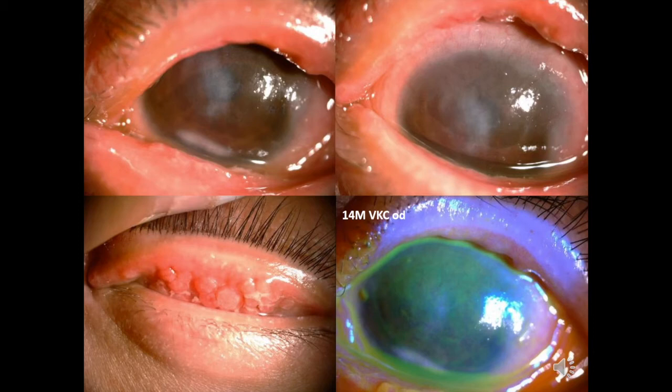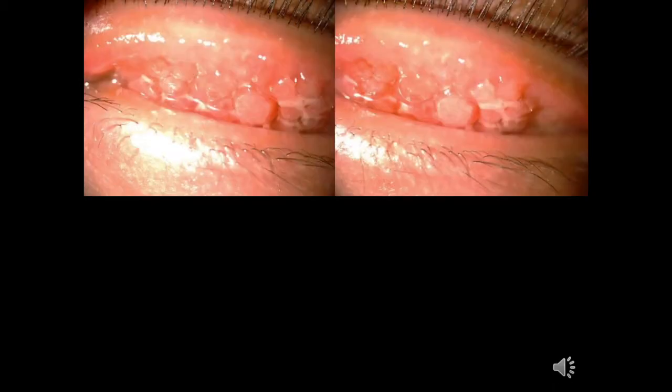This is a year and a half later after we use this regimen. You can see in the right eye there's a residual corneal opacity in the cornea. However, you can see the upper tarsal conjunctiva. You can see giant papillae still over there, and the mucoid discharge still over there. This is the upper tarsal conjunctiva.